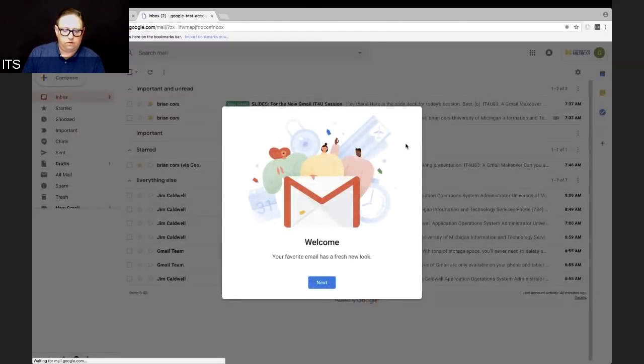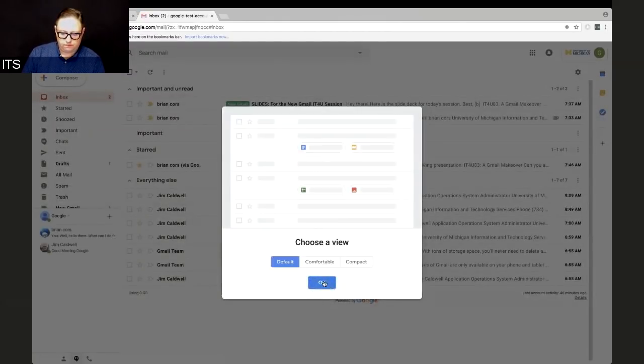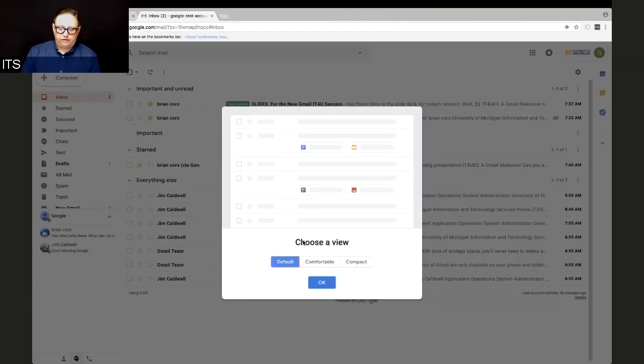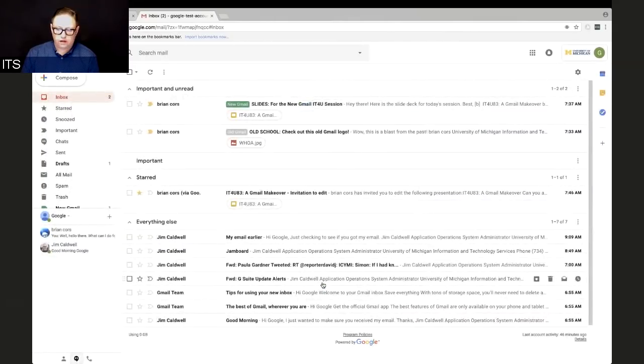It will give you a welcome. It will allow you to choose the view. We're recommending to keep it at default for now. You can always choose comfortable or compact. But as you see, with the default view you'll be able to really easily see attachments if they are associated with a particular message. And here you'll see basically what it looks like compared to the old Gmail. It's very familiar still, but it's definitely a lot cleaner in that respect.